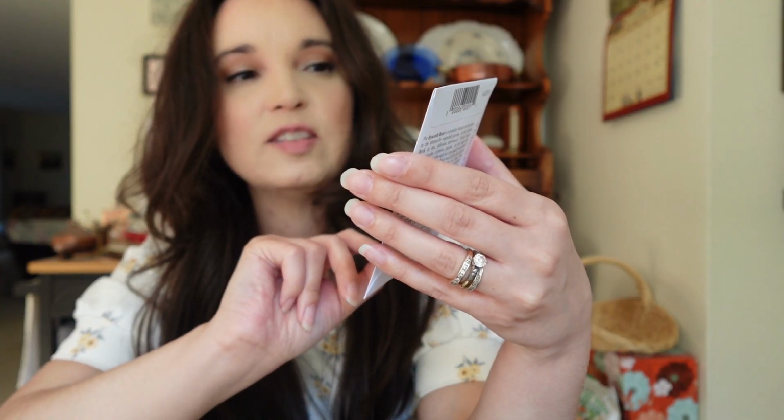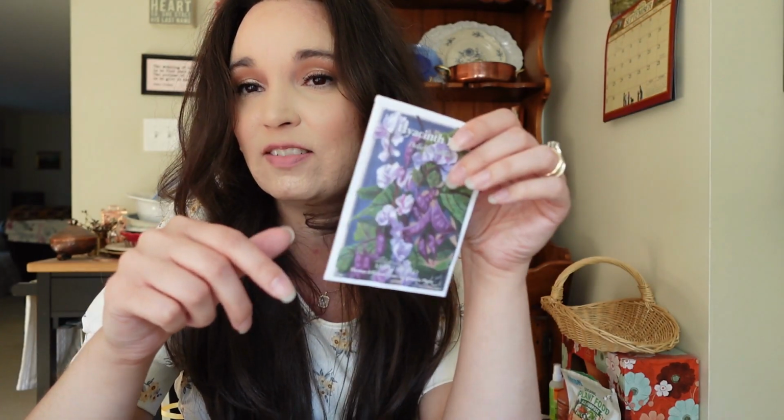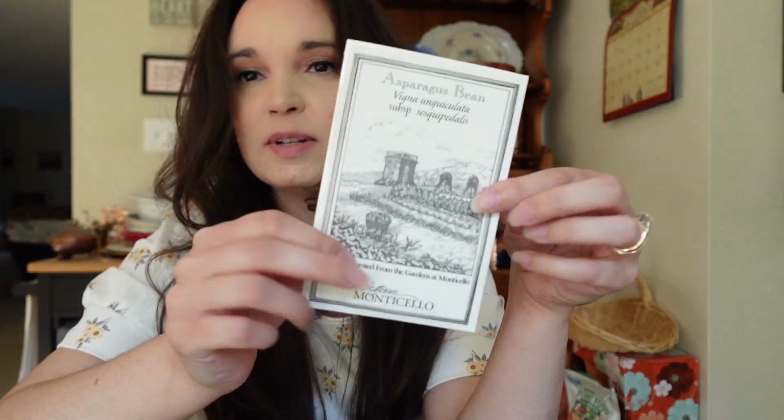This is hyacinth bean, which was what was growing on the trellis. It just looked gorgeous draping on the trellis. I personally don't have a trellis right now, but I can definitely find a use for these. And last but not least, the asparagus bean. They probably did have these growing in the garden.